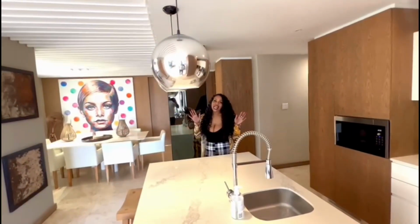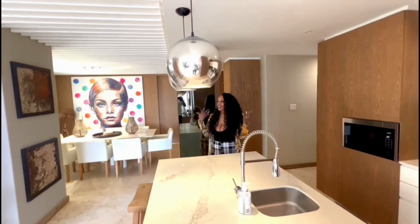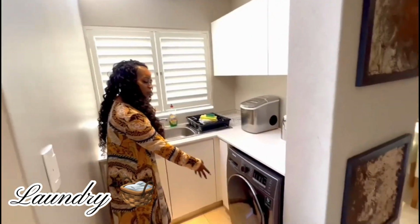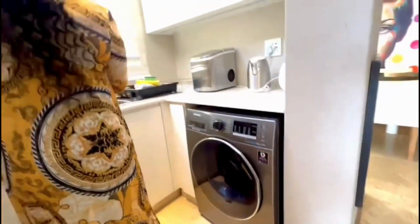One of the things that I love about this place is that it offers laundry, washer and dryer. Here is the laundry area, the dual washer and dryer, and an extra sink if you want to hand wash some stuff before you throw it in. Sometimes some white clothes, you need to soak them before you put them in the washer. That is so convenient and I love it.